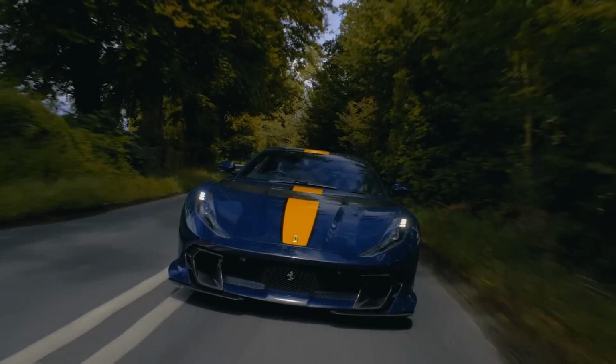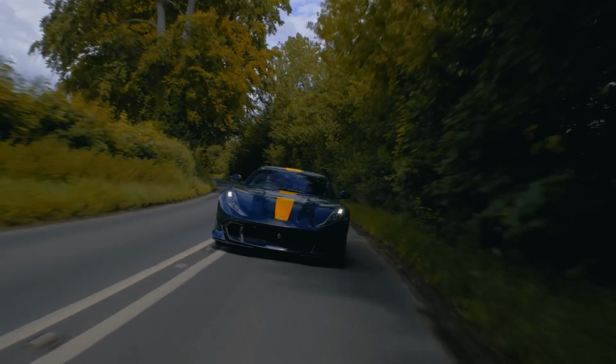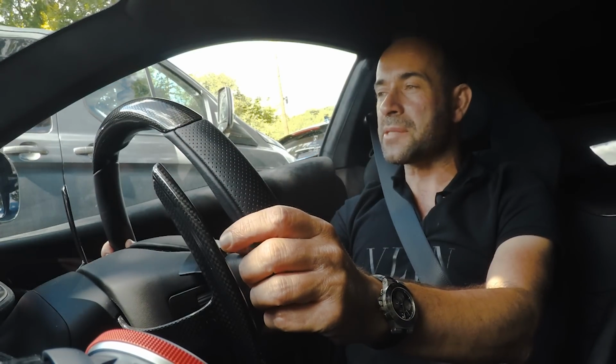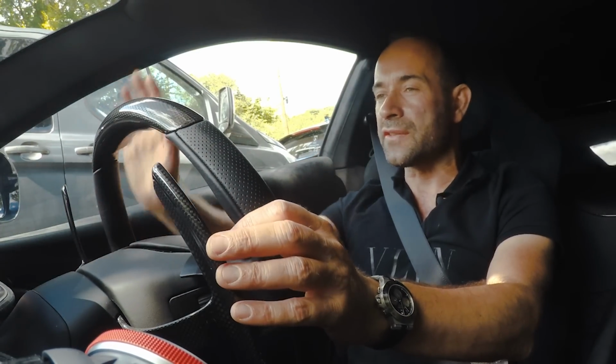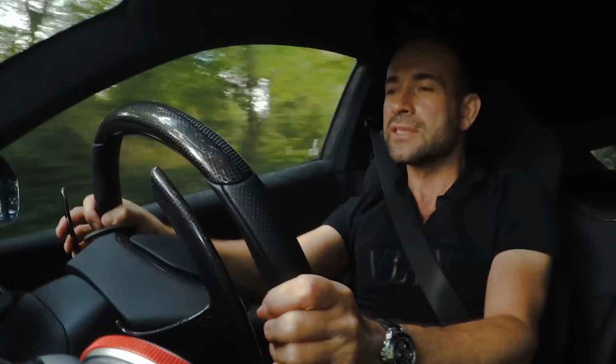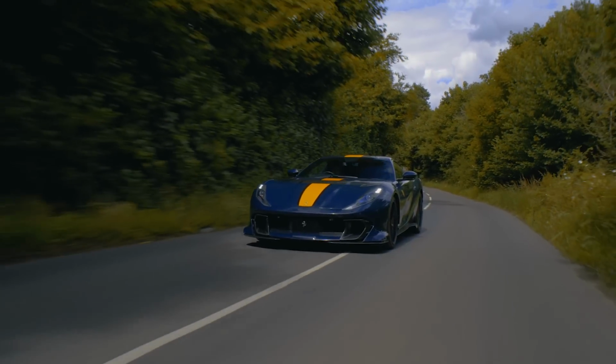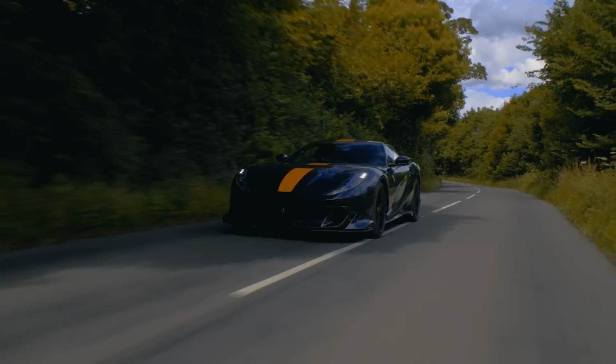It just feels so special to drive these cars. The F12, the 812. They just have something special over the V8 engine Ferraris. I love the V8s. I used to have a Challenge Stradale, but there's nothing quite like having a V12 up front. The way it pulls is just mega.